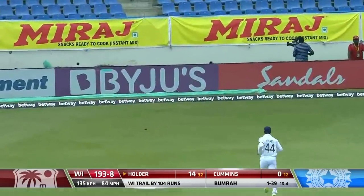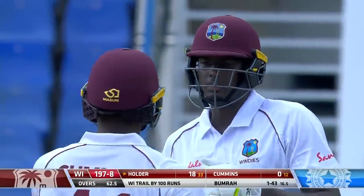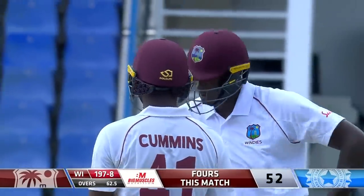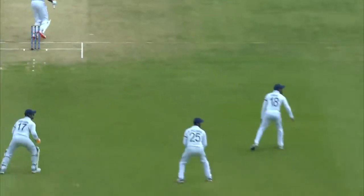He'll get 4 of them. Won't hurt India too much as it goes up to 197, but now he has to try to get a single. So India won't be too fussed about the fact that there was a boundary given. What they want is wickets as quickly as possible.